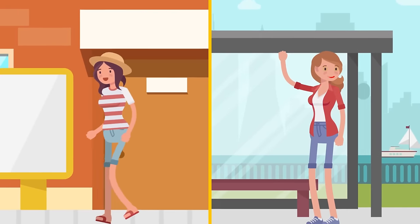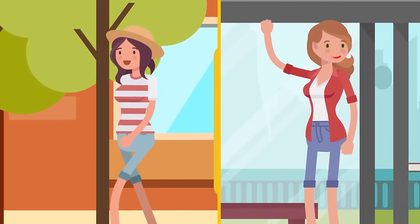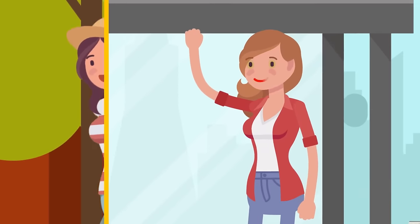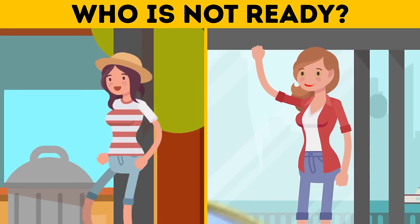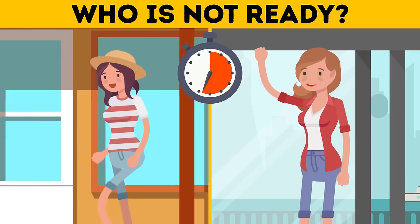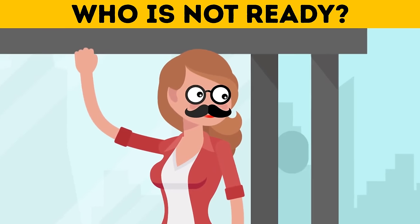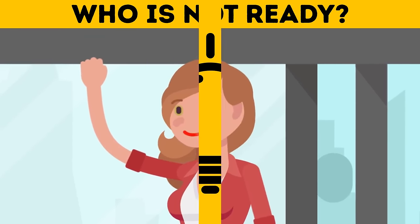Ava and Olivia are finally leaving home for their first night out after maternity leave. Ava decides to walk, and Olivia is waiting for a taxi. Who is not ready? Olivia. She forgot to finish her makeup.